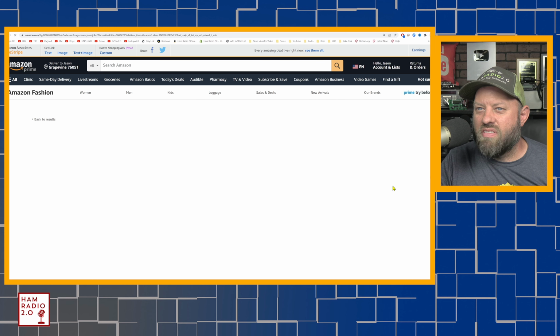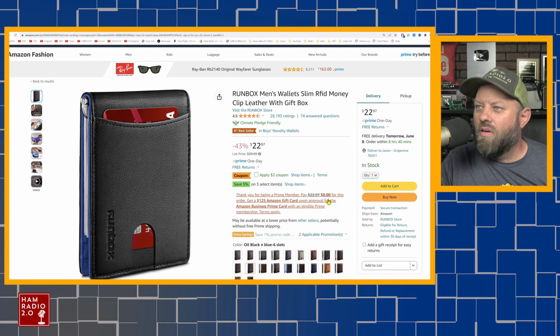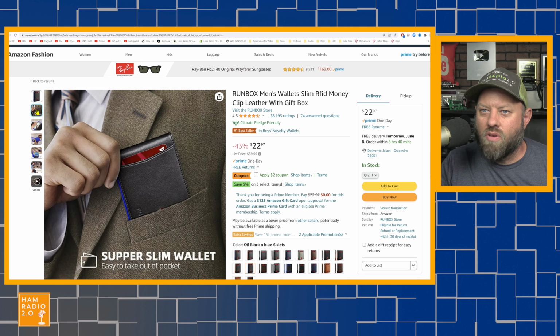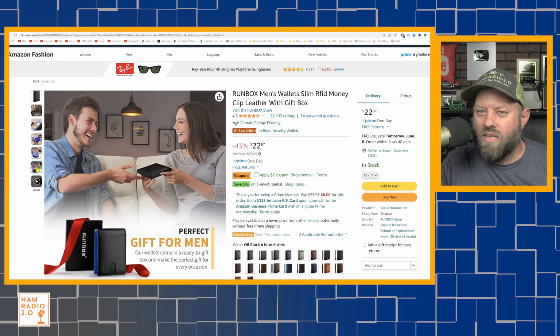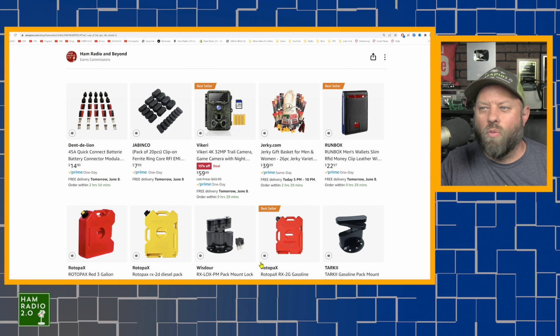I thought this was cool. This is an RFID protected money clip leather men's wallet with gift box, which right now has a $2 coupon applied to it. So a few of these on Amazon find those RFID protected so people can't walk by and scan your wallet if you're walking through an airport or something like that.